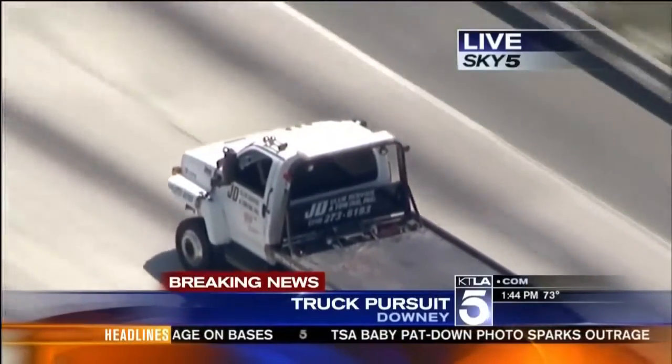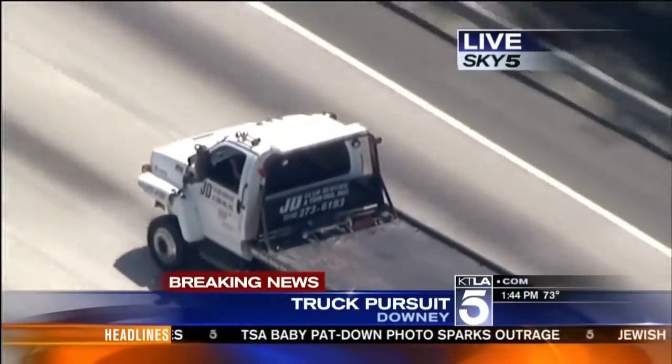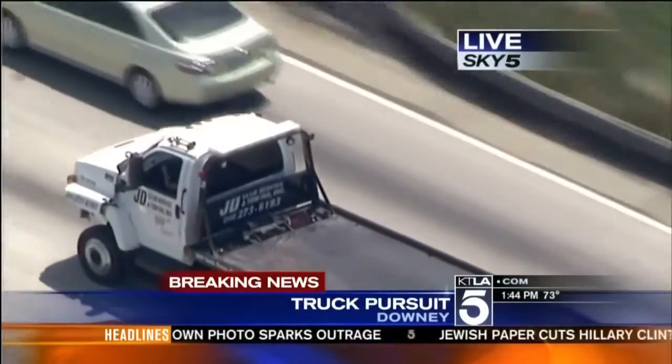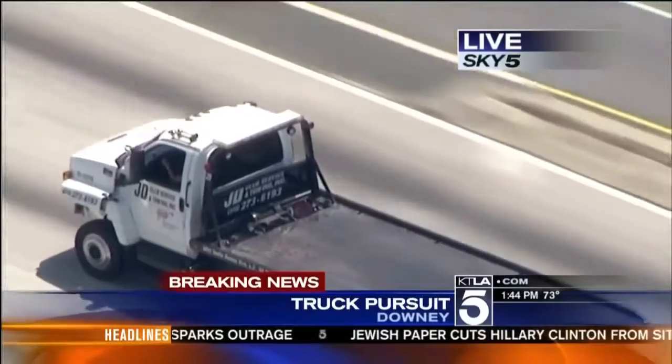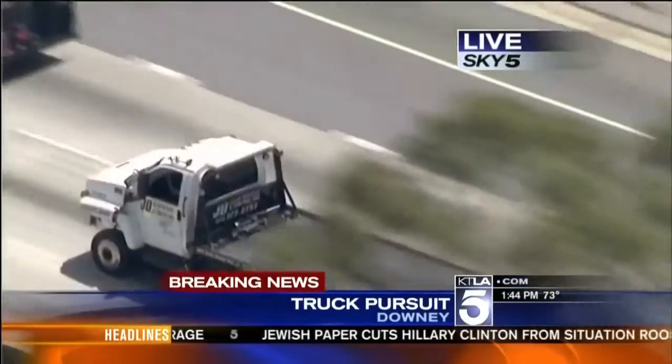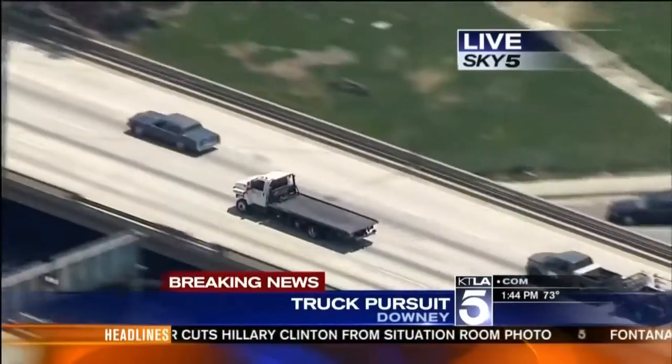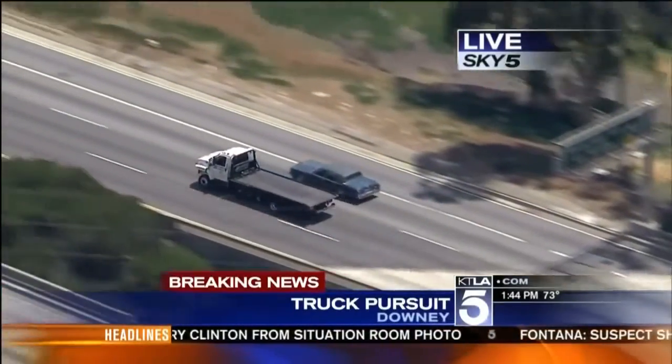You know what? We're some distance away. Eliana's going to push in as tight as she can and have a look and see if we can make that out. It looks like a AAA tow truck, but again, we're still quite a ways away, and my monitor's a little bit small. At any rate, it's moving at a fairly high rate of speed, just passing Rosecrans now on the southbound 5.